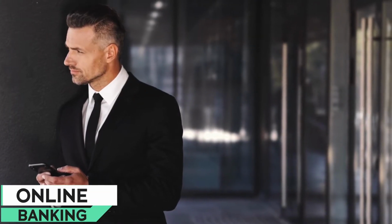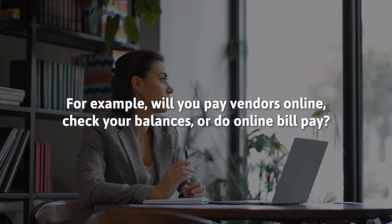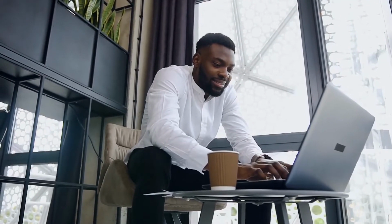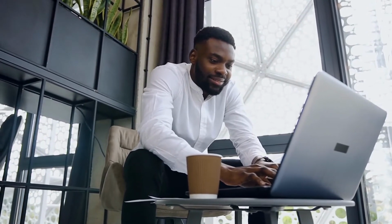Online banking. Think about what services you'll need online. For example, will you pay vendors online, check your balances, or do online bill pay? Each bank account has different features, so determine which makes the most sense for your needs. A free savings account. Some business bank accounts offer a free savings account too. This can be a great way to put money aside for emergencies or to grow your business. Set up automatic deposit into your savings account each month to ensure you save money, and you'll build your savings with little to no effort.